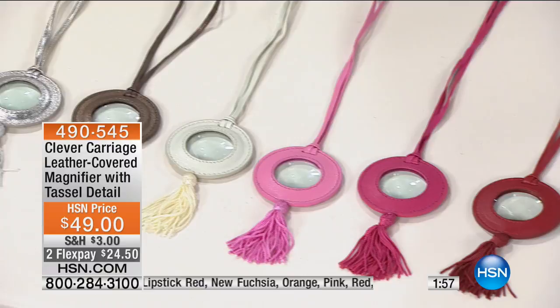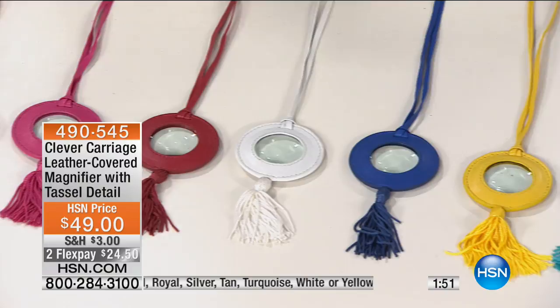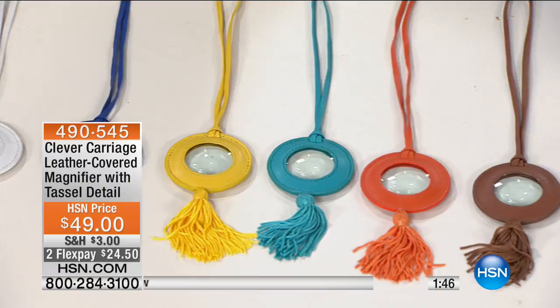And it solves the little stuff. My friend Bernice doesn't walk out the house. She's not dressed without these magnifiers. You will swear by them. And we've added the tassel on the magnifier to ward off anything bad and to make you feel powerful. That's such a nice touch.